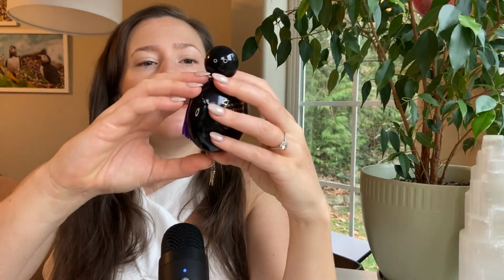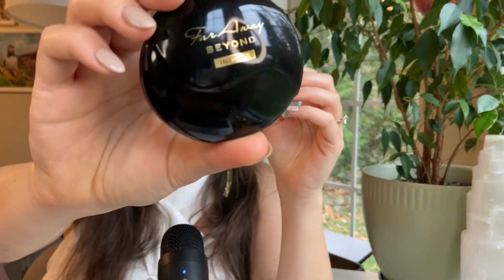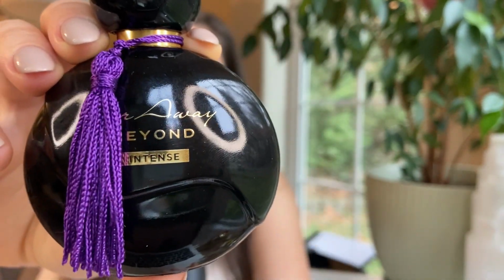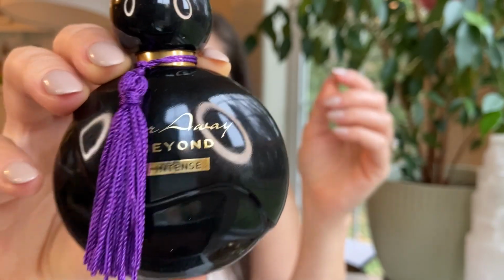Okay, next, honestly, most of my fragrances here are pretty affordable. None of them are crazy expensive, at least. This next one is definitely affordable. This is by the brand Avon, and this is called Far Away Beyond Intense. So there's a Far Away line. This is the Far Away Beyond Intense.